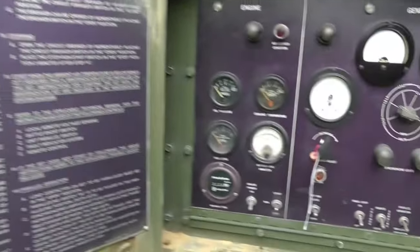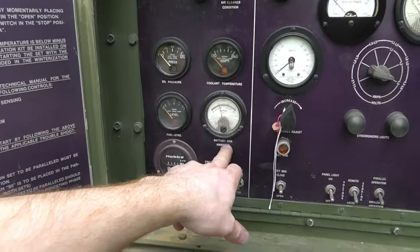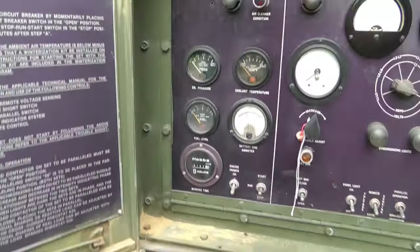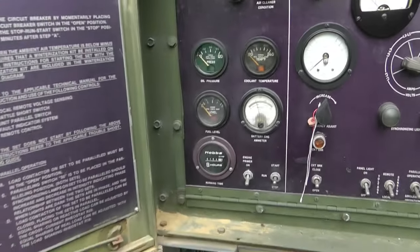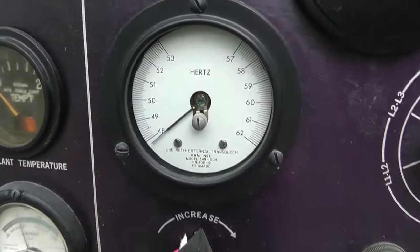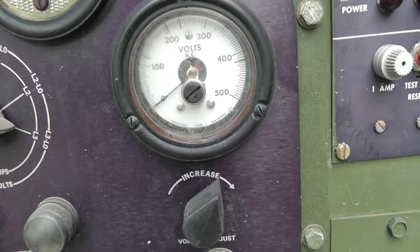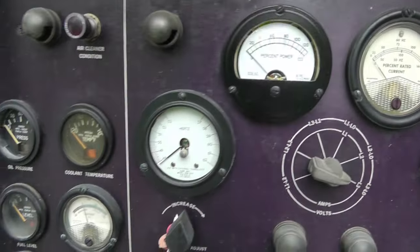You've got operating instructions. You've got your engine oil pressure, coolant temperature, fuel level, battery, and runtime. Check this out. 142 hours. Don't know if that's accurate, but I'm going to say it is. And you've got your generator portion of things. You've got your frequency, your percent of power output, your rated current, and your volts. This is actually current too, I believe. It's configured differently. That is percentage of power.